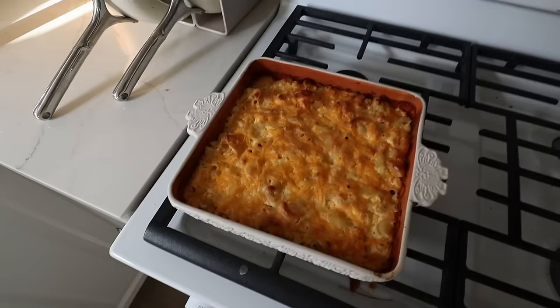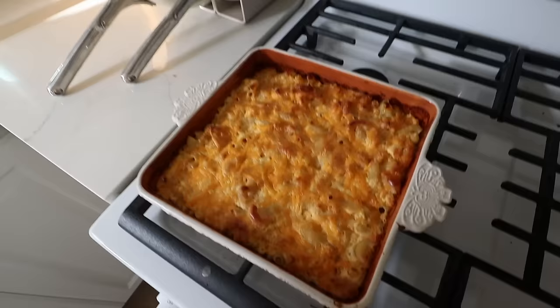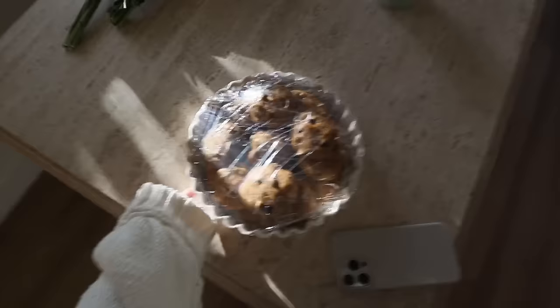So here's the fit. And then I made this baked mac and cheese. This is my first time making it and I really hope it's good. My mom told me about the recipe and she said it's really easy and it should turn out good. So it looks good. I made that. It's still really hot. I need to transport it to Chelsea's. And then I made pumpkin chocolate chip cookies. They're so good. I left a few out for Leif, but we just taste tested them and they're so good. I just had to wrap them with plastic wrap to transport them.